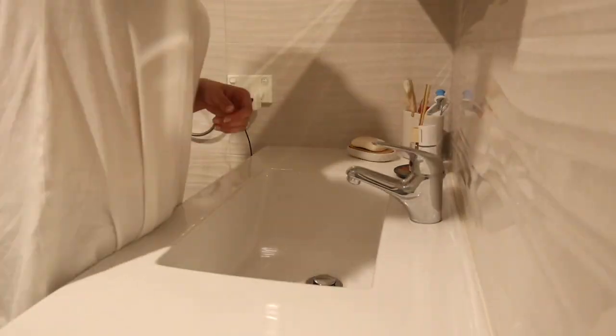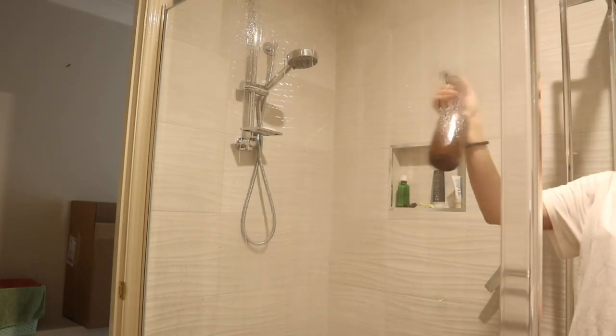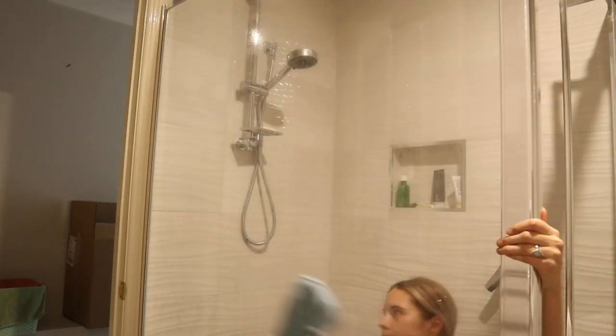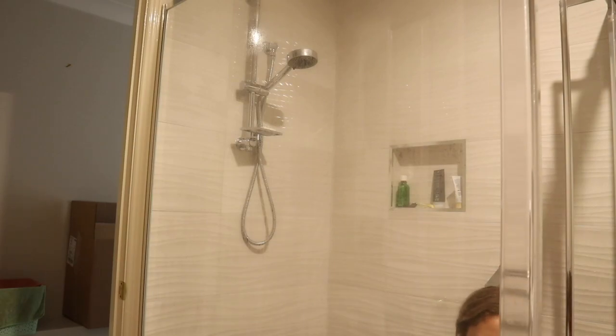So I'm just going to wipe down the vanity with my DIY multi-purpose cleaner. I actually really want to try the Thieves cleaner from Young Living. If you do have that, or if you've tried it, let me know how you went with it.